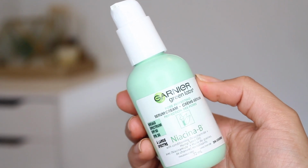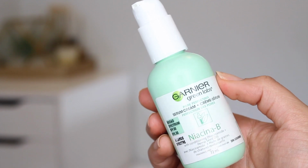But anyways, I've got a new product here that I'm absolutely obsessed with. I think it's so awesome. They've got 3 different ones. The one I'm pointing out now is the fragrance-free, because I know a lot of you are looking for fragrance-free options, but I love all of them. This is the Garnier Green Labs Pore Perfecting Serum Cream. This is the niacinamide, so this has niacinamide and hemp seed oil in there.